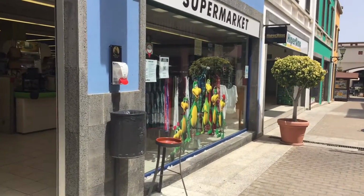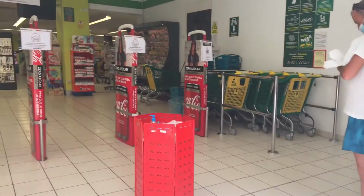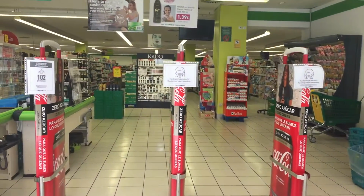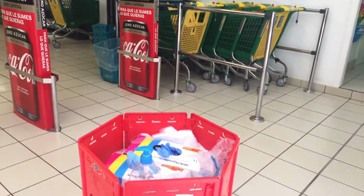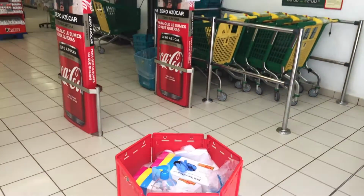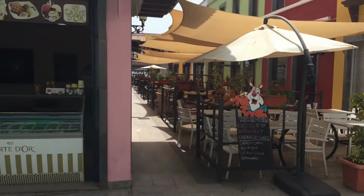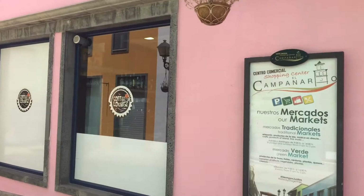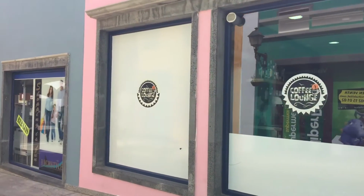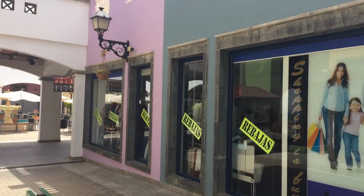Hipadino's open, but then it has been the entire time. It tells you you've got to wear a mask. And you've got gloves and hand wash. This is my bar. They're only open part-time at the moment. They close just after lunch until it gets busier. They're expecting a lot more business from the 15th of July onwards.